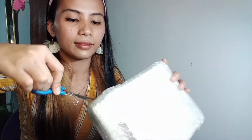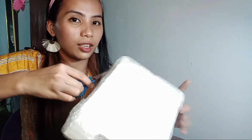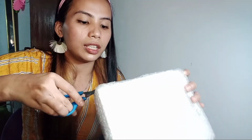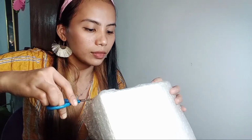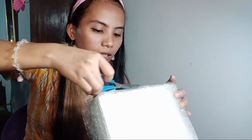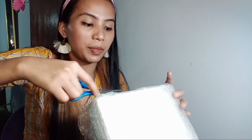Ang tibay ng packaging niya. So, i-share ko din to sa inyo guys kung anong result nito sa skin ko pag na-try ko to. Kasi, yung mukha ko is made na siyang i-rejuvenate, para matanggal yung mga dead skin sa ating mukha. At bumili na rin ako nitong maintenance set nila na poreless maintenance set.